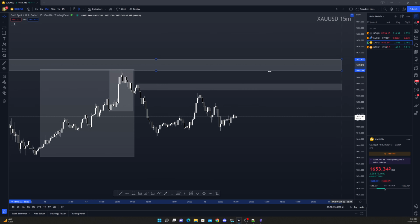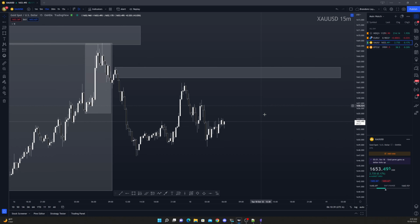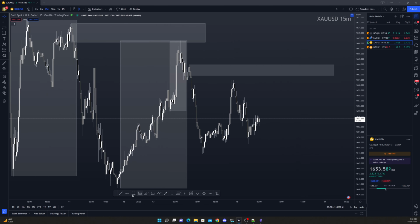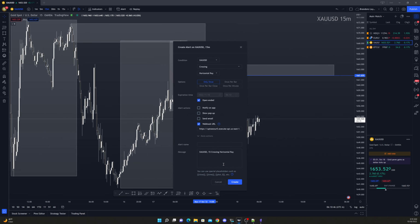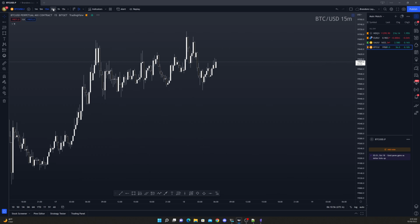All right, but what we'll do is we'll move this over here. It's already been tapped into, so we ultimately want to see it go low. So we are looking for ways to get short. So we'll go ahead and put a supply zone there. We'll wait for it to come and tap in and see if we get a confirmation. If not, then we'll just let it do what it's going to do. So there we go. Boom. Let's see what happens with that gold movement.